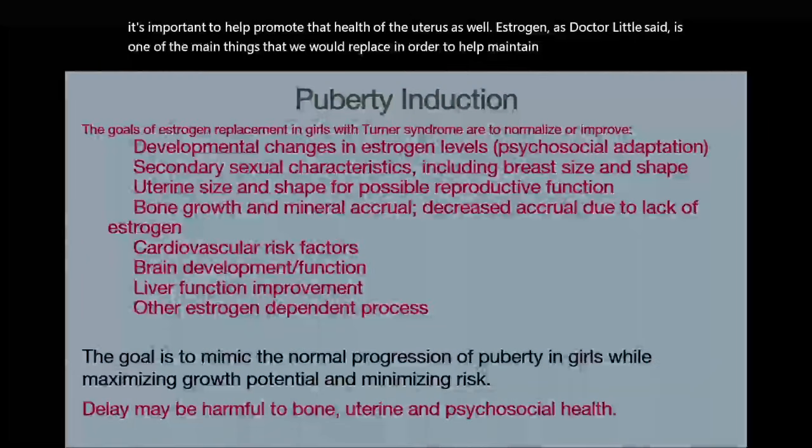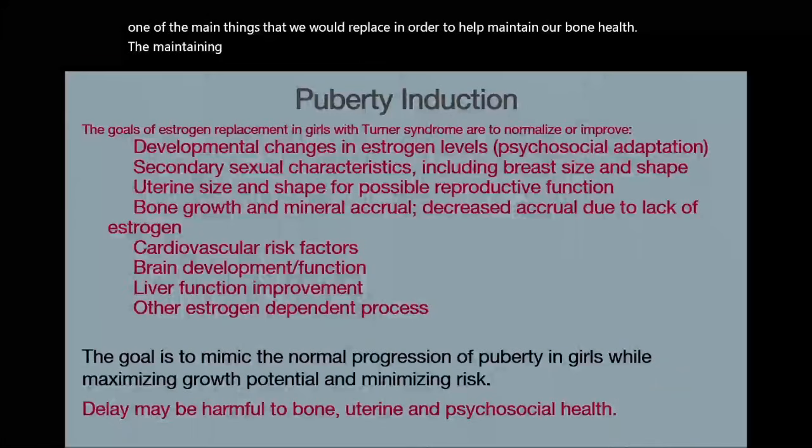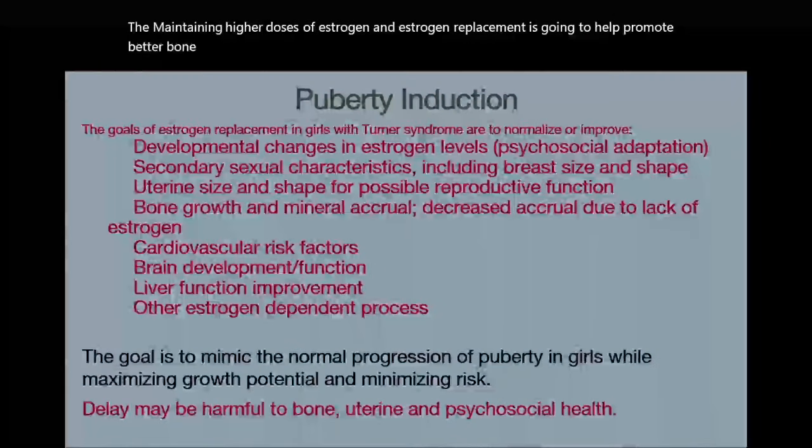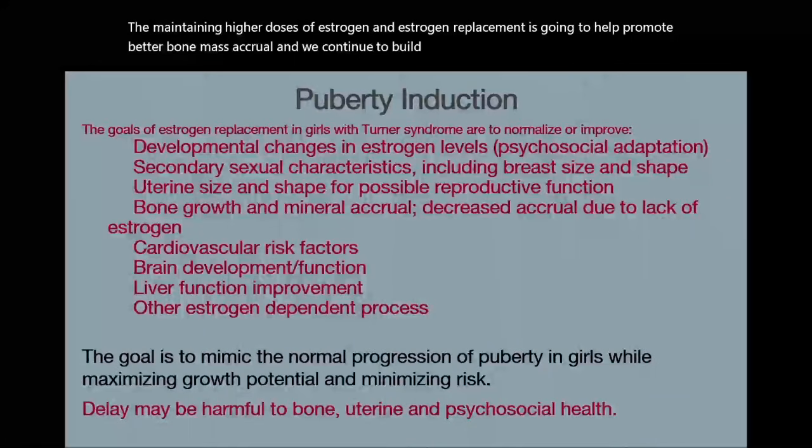health. Maintaining higher doses of estrogen and estrogen replacement is going to help promote better bone mass accrual. And we continue to build bone into our third decade, so somewhere between our 20s and 30s.